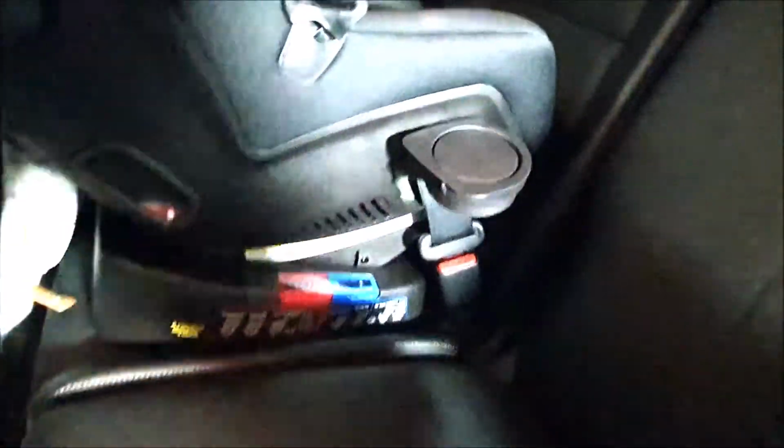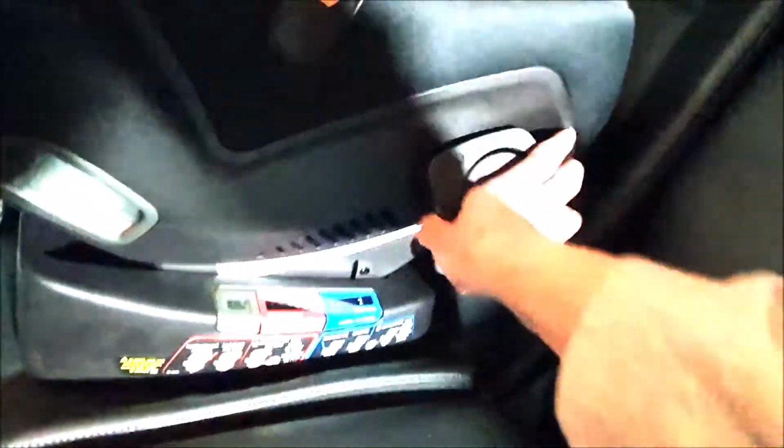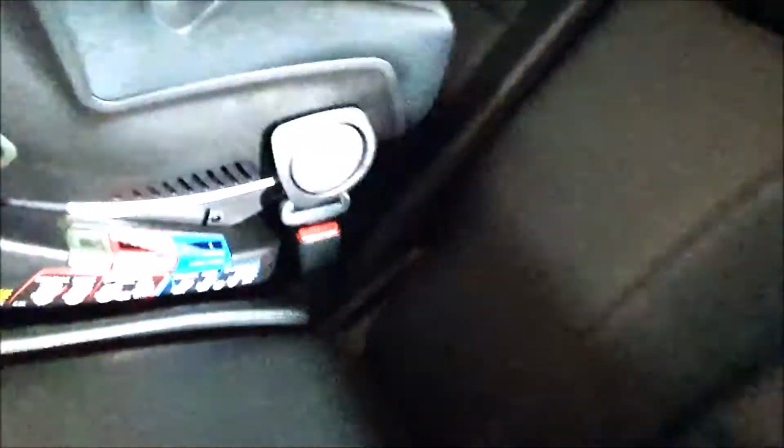can we recline the wider side of the 60/40 rear folding seats? And the answer is yes, as long as we push in our cup holder. We actually do just barely have enough room here to recline that seat.